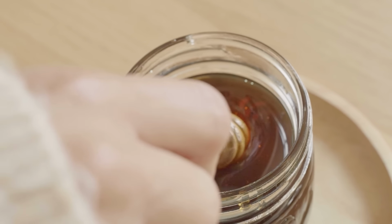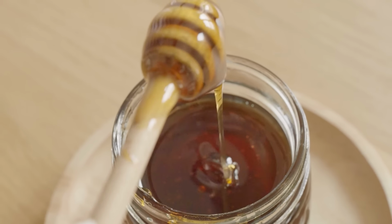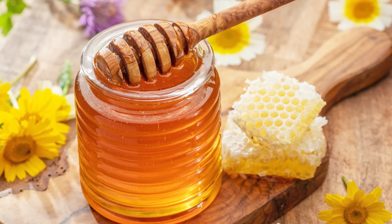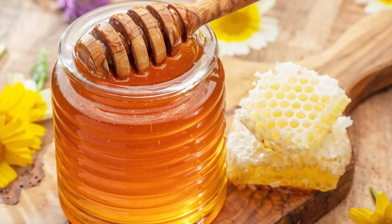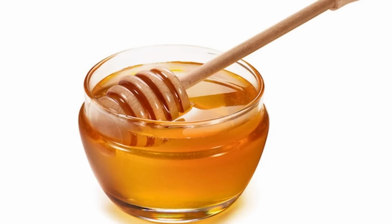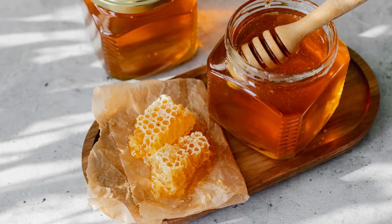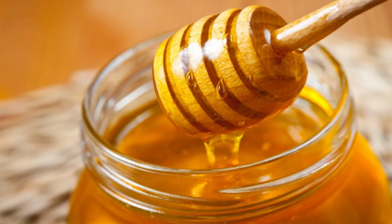Now let me show you how to store your honey properly and which specific jars in UK supermarkets are actually worth your money, because getting storage wrong ruins even the best product. Keep your honey at 18 to 24 degrees Celsius, which is standard UK room temperature, in a cool, dry cupboard away from direct sunlight. Your kitchen pantry is ideal.